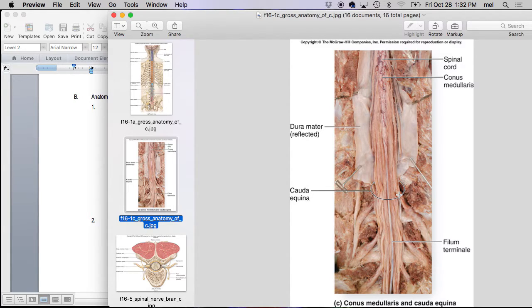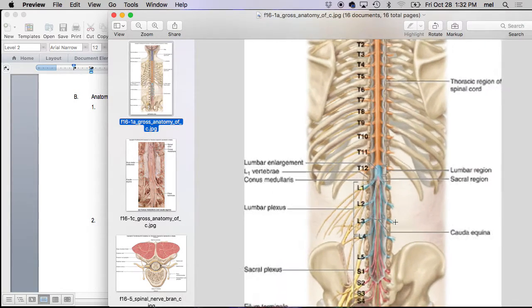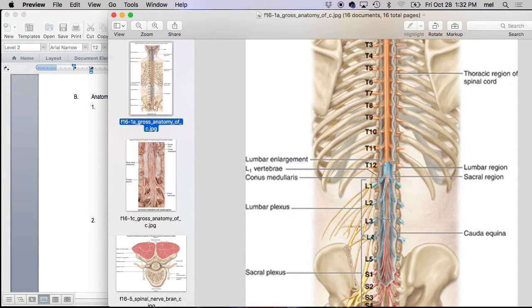So this PNS tissue that is running sort of beside and around and distal to the spinal cord is called collectively the cauda equina. Cauda equina means horsetail because somebody thought it looked like a horse's tail. And you can see it there and you can see it here as well. See that cauda equina? It's still running in the vertebral foramen inside the hole, but it's PNS tissue, not CNS tissue.